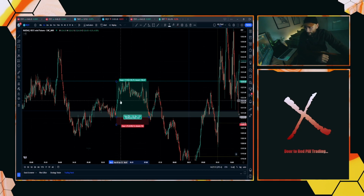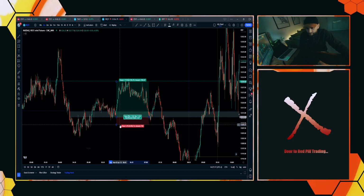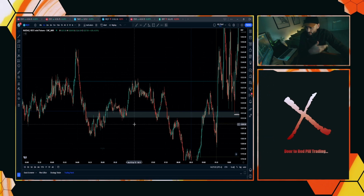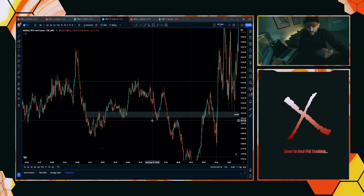That was my trade. Over $1,000 because I took 4 contracts, right? On one account. Very, very simple. Using a multitude of confluences as to the reason why I took that trade.